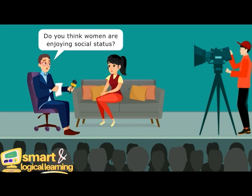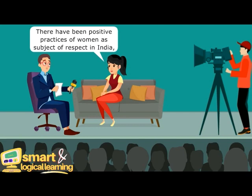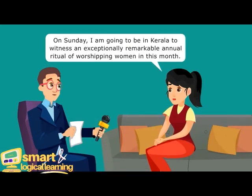Do you think women are enjoying social status? Of course they are. There have been positive practices of women as subjects of respect in India, and there have been regressive practices as well. Such thinking is commendable at the moment. On Sunday, I'm going to be in Kerala to witness an exceptionally remarkable annual ritual of worshipping women in this month.